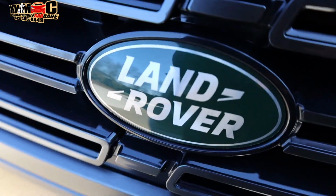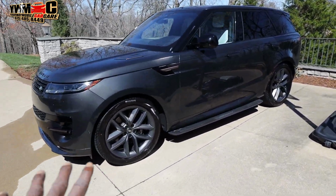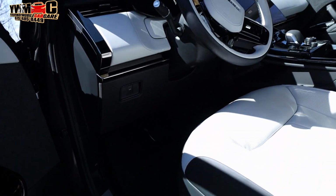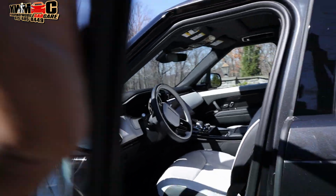Detail World, what it do, man. We finally got the car completely done. I remember I told you, we already did the exterior. I mean, the interior, but you see the exterior came out well. Everything came out fine. Like I said, we got one more car to do, so we're about to head to that next appointment right now. It's not too far from where I'm at. Probably about 10 minutes.